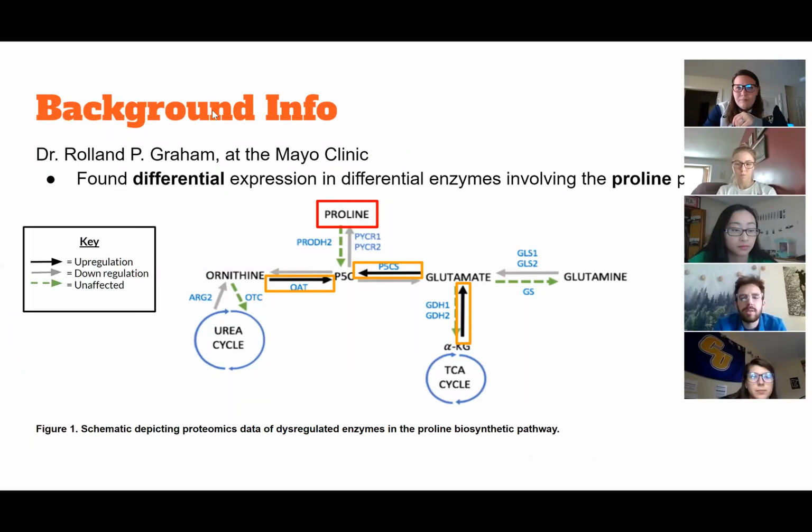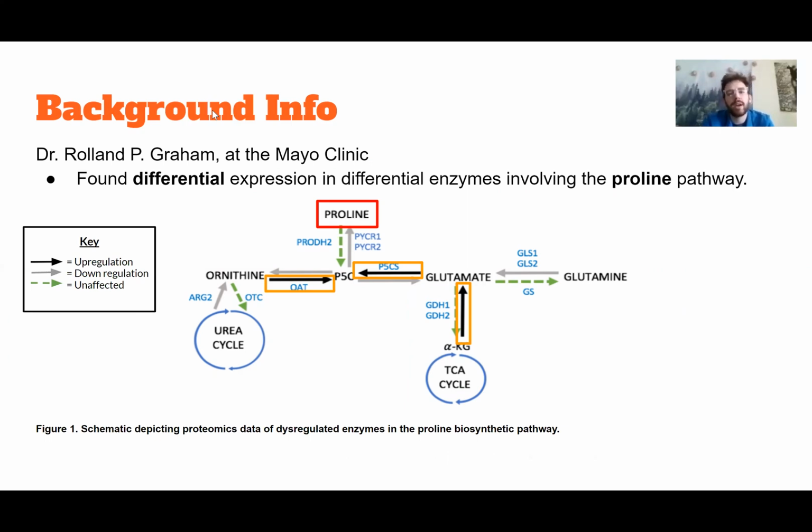All right, so I just want to quickly talk through some background information that we got from Dr. Graham at the Mayo Clinic we partnered with. He performed proteomics on these liver samples that we just talked about, and he looked specifically at the enzymatic activity of the proline pathway. He actually found that if you look at the little orange squares, OAT, P5CS, and GDH1 and GDH2 were upregulated in the proline pathway. That's shunting everything towards creating more proline, which is an amino acid that is a building block of the collagen that we're seeing in the above pictures.